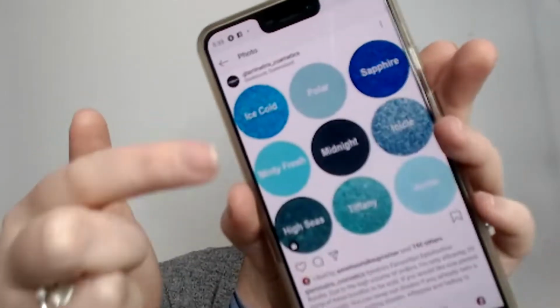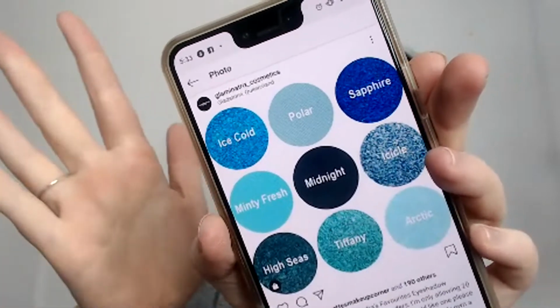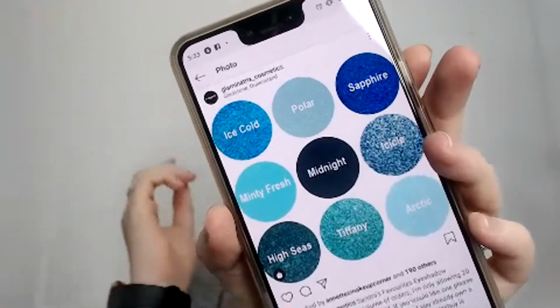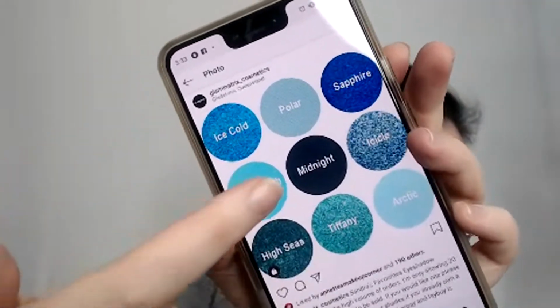I love blue eyeshadows, particularly navy blues, that midnight color in the middle. I'm all for navy blues at the moment. I'm just on the hunt for a really good navy blue that I just love working with, and this could be it. That's why I'm really tempted to pick up this set, even though I don't need more single eyeshadows. And I already have an order on that I made with them. Oh, I'm such a bad influence on myself.